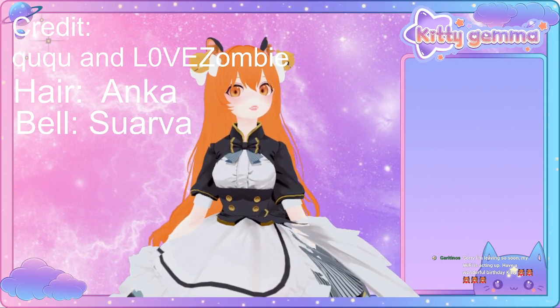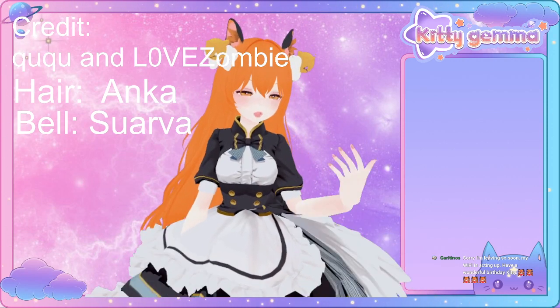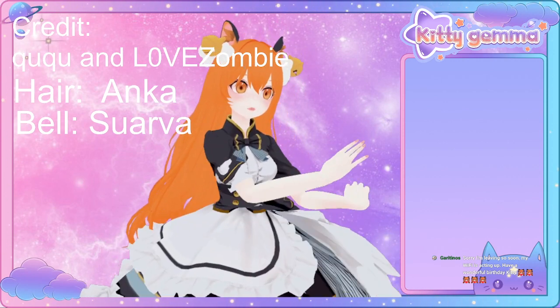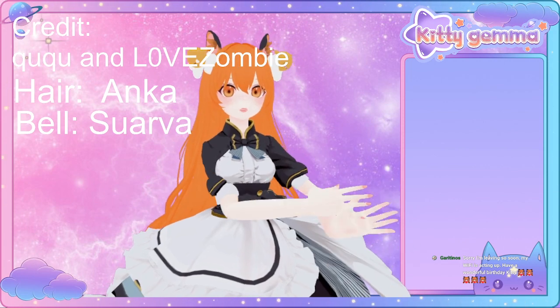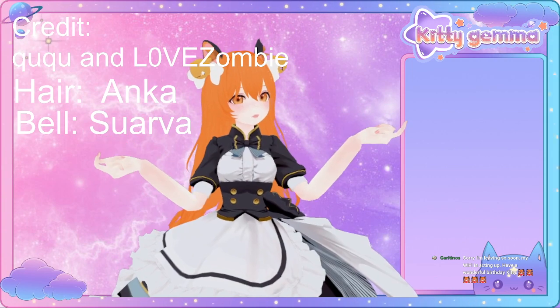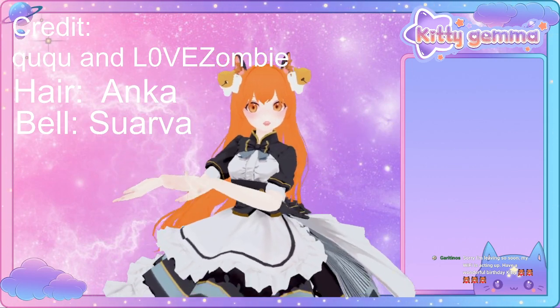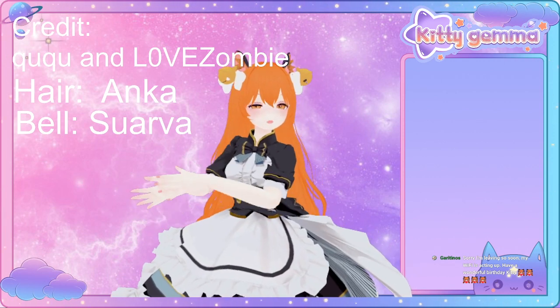Yeah, so Love Zombie was the one that put this together, and QQ was the one that made the maid outfit and the body, and the hair was made by Anchor, and then these little bells here, Suave. I cannot pronounce the name, but I'm sorry, Yankles. But there you go, Yankles. There is your credits of the people.